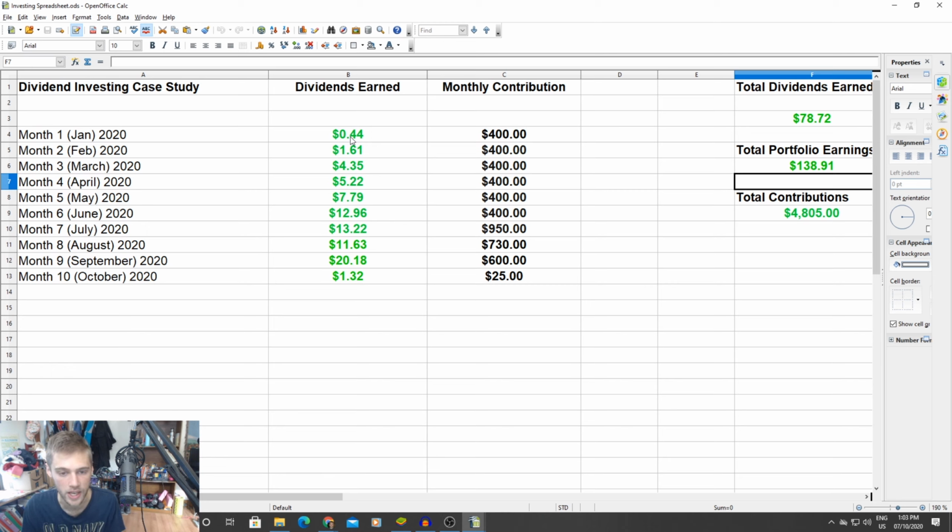I hope you guys can see the numbers here, but basically I've been tracking the dividends on a monthly basis. I'm not tracking the stock prices because the stock prices are going everywhere, especially this year. So I'm just tracking the dividends because that is something we can put a number to and see coming in on a regular basis.